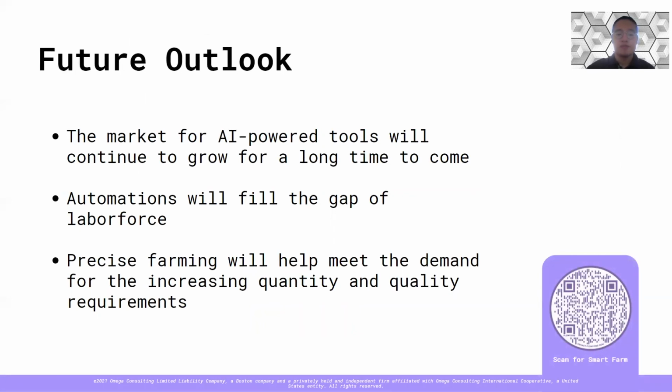Smart farm will have huge potential in the future in order to cope with the increasing demand for the quantity and the quality of food production and the scarcity of skilled labor. It is an inevitable trend to make agriculture thoroughly intelligent. At present, many AI agricultural projects are in the early stage of development, but they have proved to improve farming and seem to continue to do so in the future. The demand for such technology will still remain high.